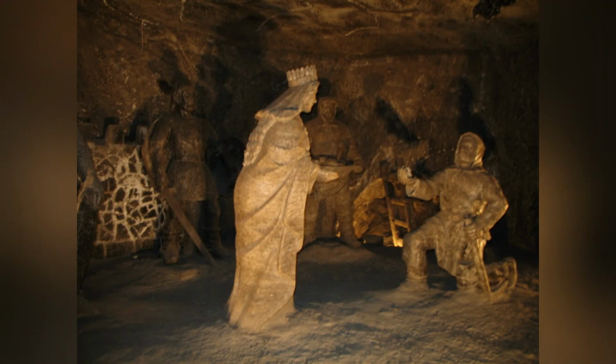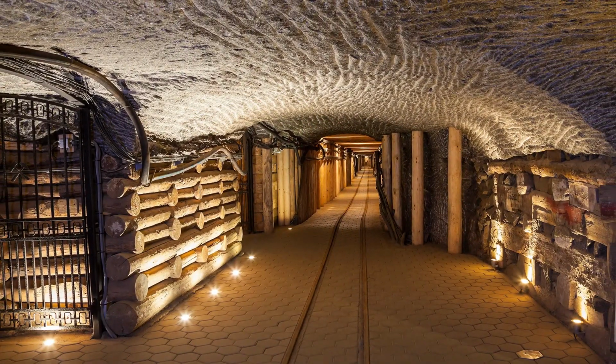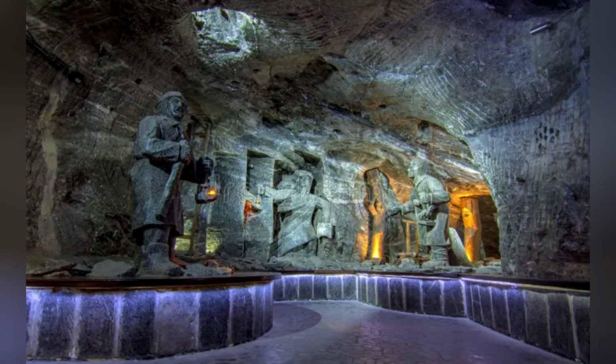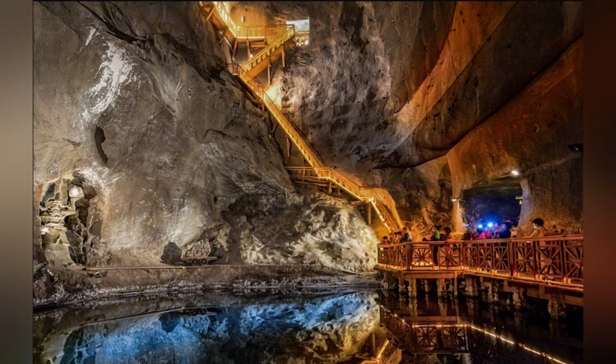The Wieliczka salt mines illustrate the historic stages of the development of mining techniques in Europe from the 13th to the 20th centuries. This mine has hundreds of kilometers of galleries with works of art, underground chapels and different statues sculpted in the salt, making it a fascinating pilgrimage into the past.